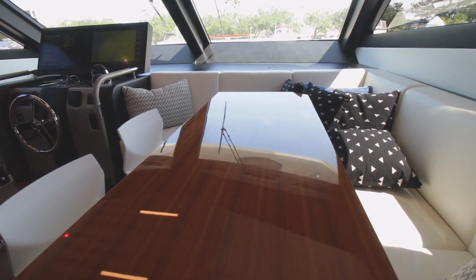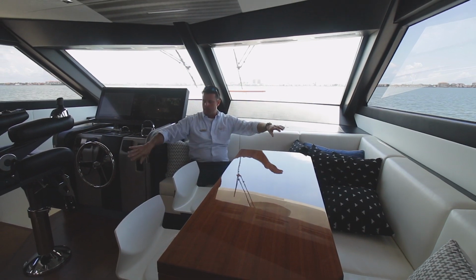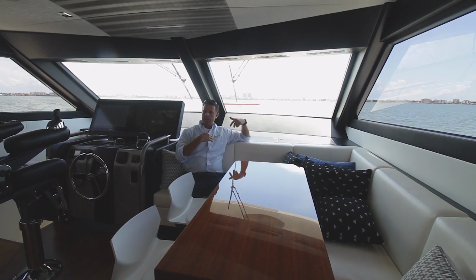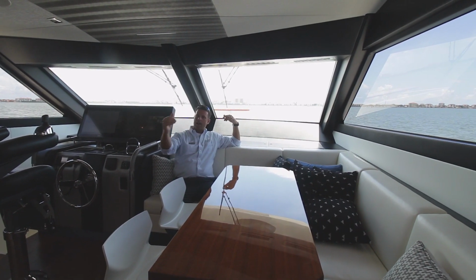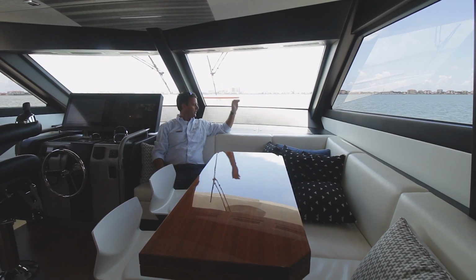Sitting at the dining table, this table comfortably holds 8. It has the leaf which lifts up and folds over. These 2 seats push out, and I'm sitting right in the very forward seat, and I can see the back of the boat and I can see throughout the sides and the bow, which is really magnificent.